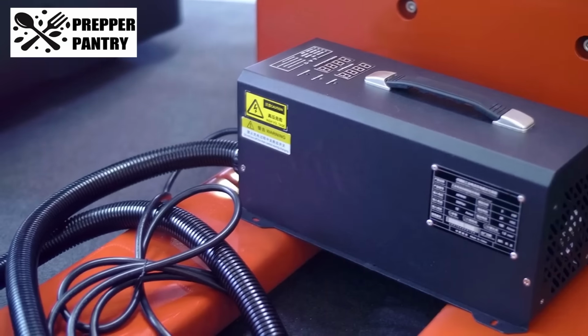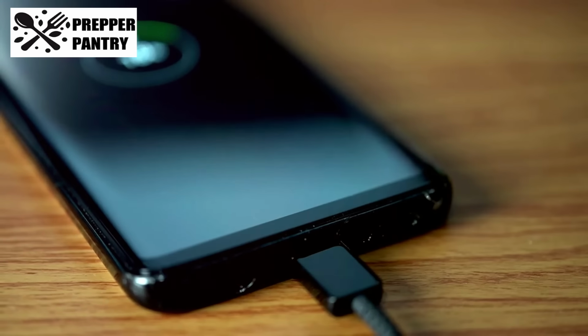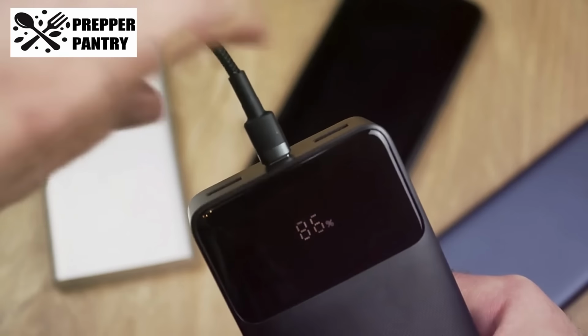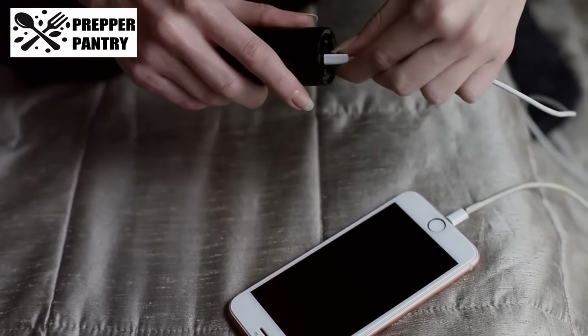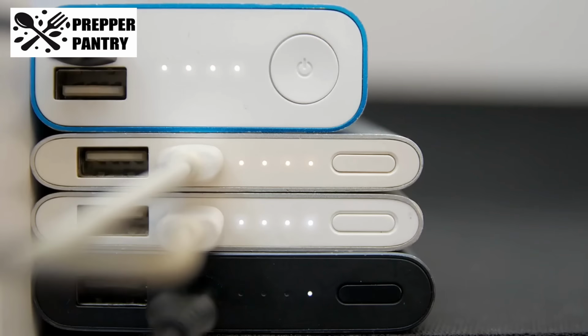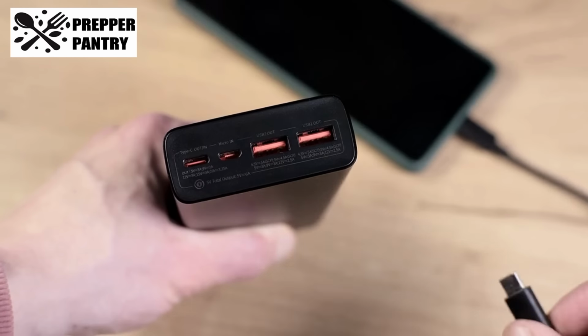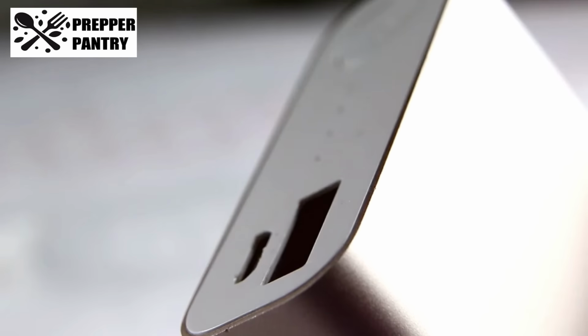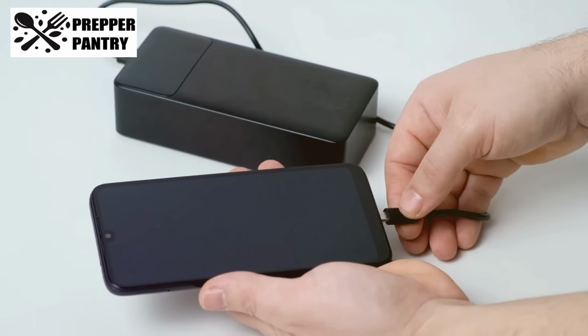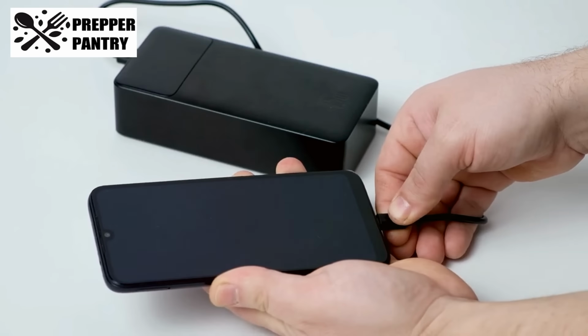A 20,000 mAh power bank can charge your iPhone 13 about 5 times or keep your essential medical device running for days. The game changer right now is the new generation of power banks with bidirectional charging technology. These bad boys can charge themselves fully in just 2 hours, compared to the 6 hours older models take. Plus, they can charge multiple devices simultaneously. We're talking your phone, tablet, and even your laptop.